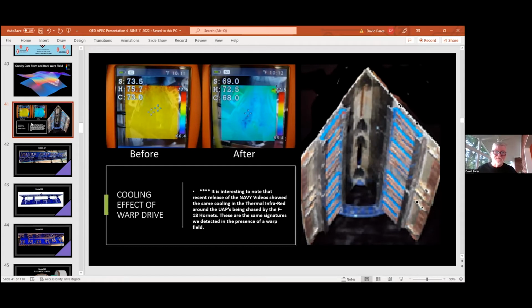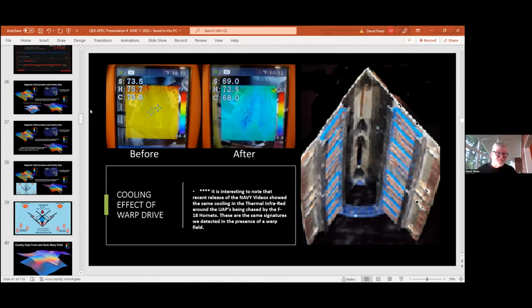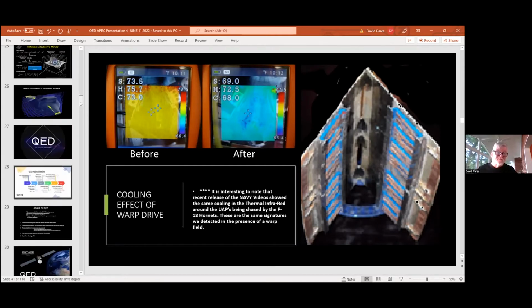I found that kind of interesting, is that our thermal infrared camera did the same thing as what the F-18 Hornets picked up on those spacecraft. So that could lead to some additional conversations from everybody here, theorizing or whatever, but we have seen the same effect. So we have redshift. We can go through solid objects, influencing other objects.